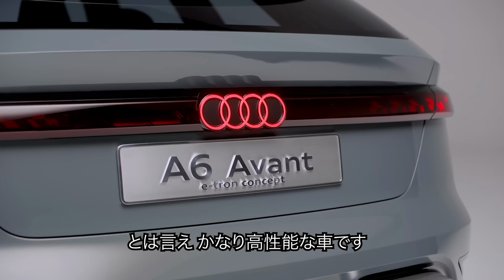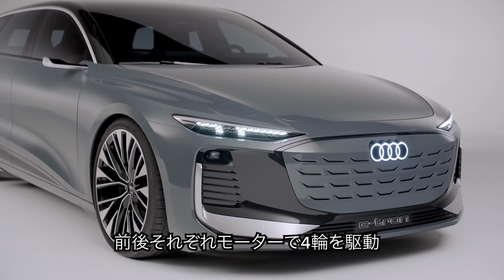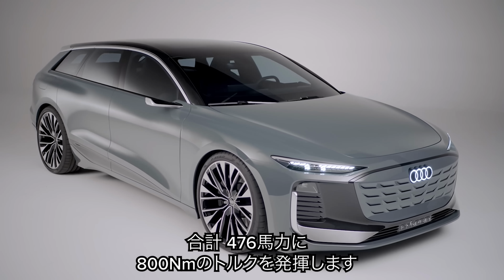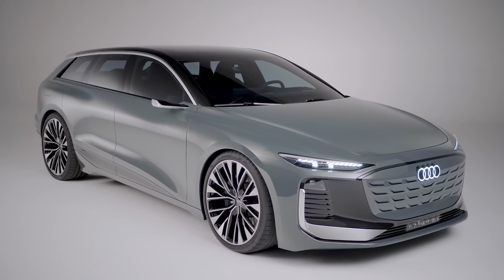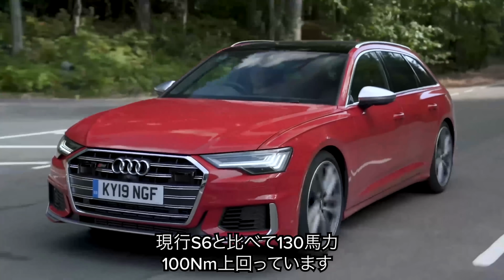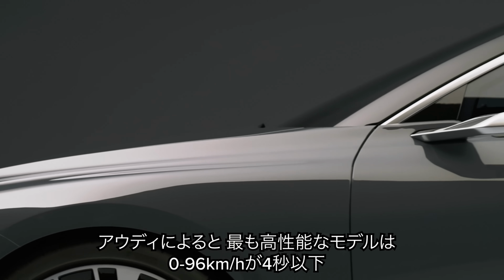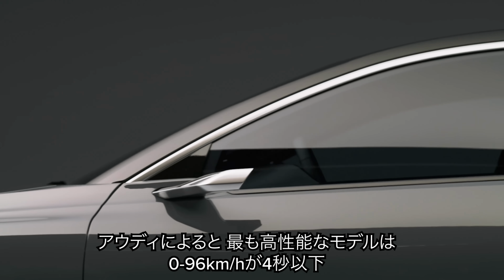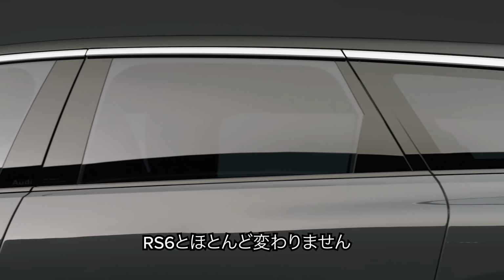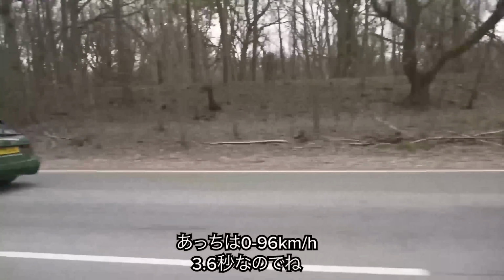Speaking of which, this new electric car will have some serious performance. It has two motors, one on each axle, so it's four-wheel drive, and they combine to produce 476 horsepower and 800 Nm of torque. That's about 130 horsepower and 100 Nm more than you get in today's Audi S6. That means it's properly quick. Audi says that the most powerful versions of the A6 Avant e-tron will do 0 to 60 miles an hour in less than 4 seconds. That's almost as quick as an Audi RS6. That car does 0 to 60 in 3.6 seconds.